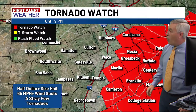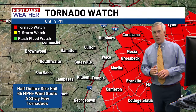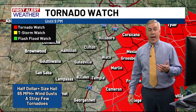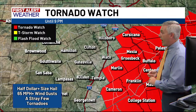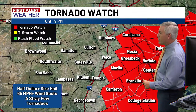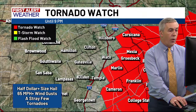So again, a tornado watch is in effect for the eastern parts of central Texas. The main concerns we've had with storms today is the hail concern and the gusty winds, but the tornado watch was issued due to this stray potential of a few tornadic storms. Earlier this morning we had a tornado warning for Falls County, and now we've had a couple tornado warnings this afternoon that have covered parts of Falls, Limestone, Freestone, parts of Milam, Robertson, and now into Leon County. So right in that area where that tornado watch is occurring.